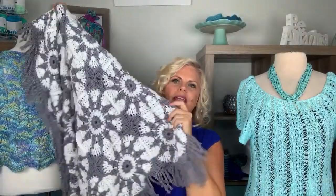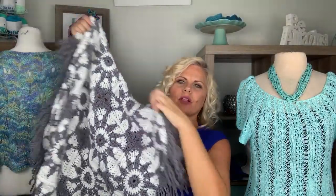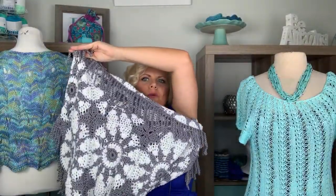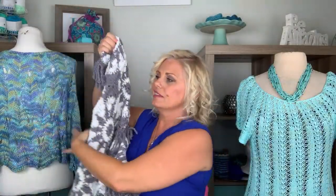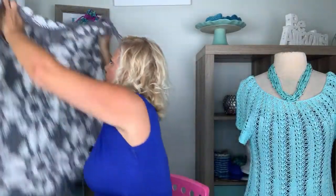It's because of the way we carry the yarn so that it looks beautiful on both sides. There are no floats. The yarn is carried invisibly from one color to the next, which is not as difficult as it sounds, but makes such a spectacular finished piece.